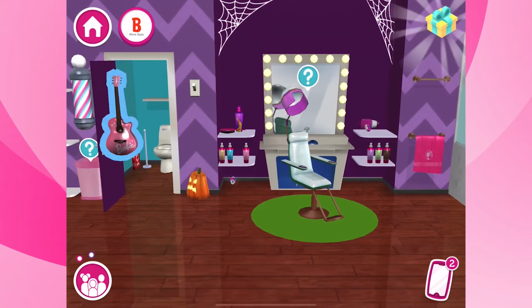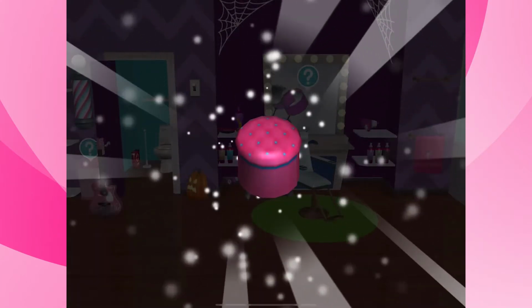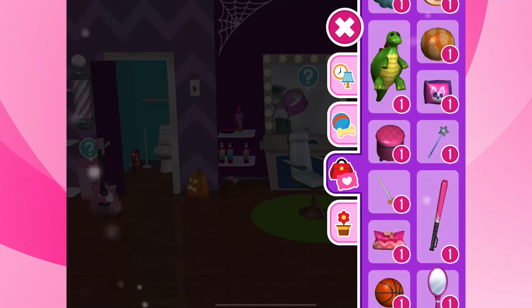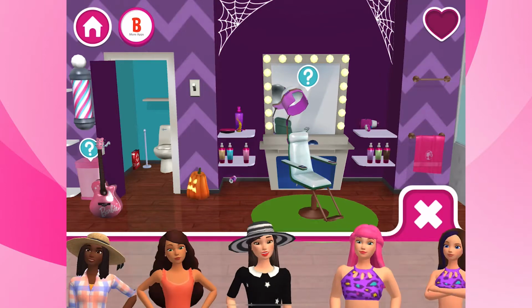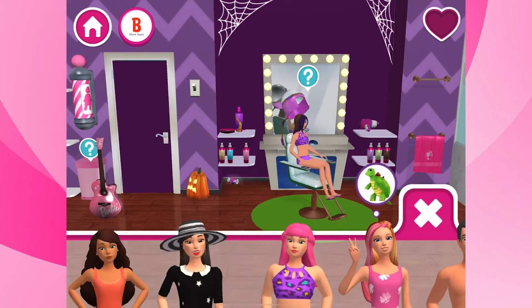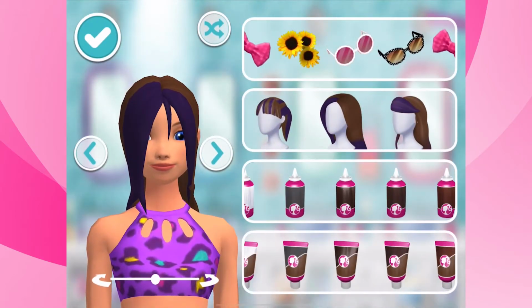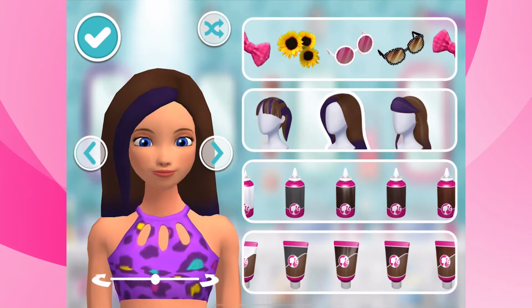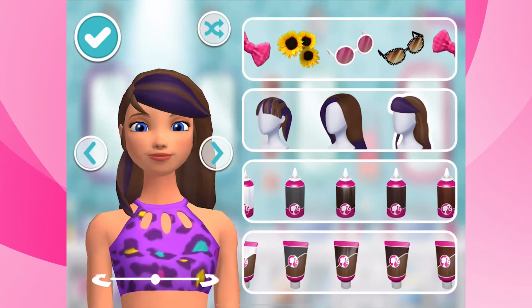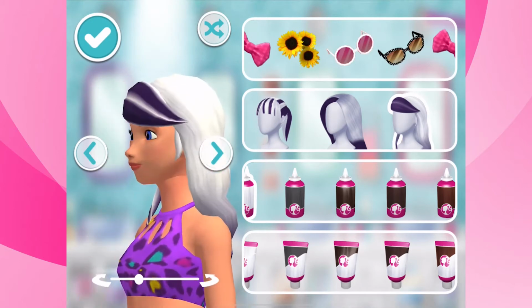Right here, guys, right here. Ooh, let's get this gift. Okay, let's see, let's do Skipper's hair. Now let's see, let's make a crazy style. So let's see. We'll have her hair like this. White, ooh, that looks good, right guys?